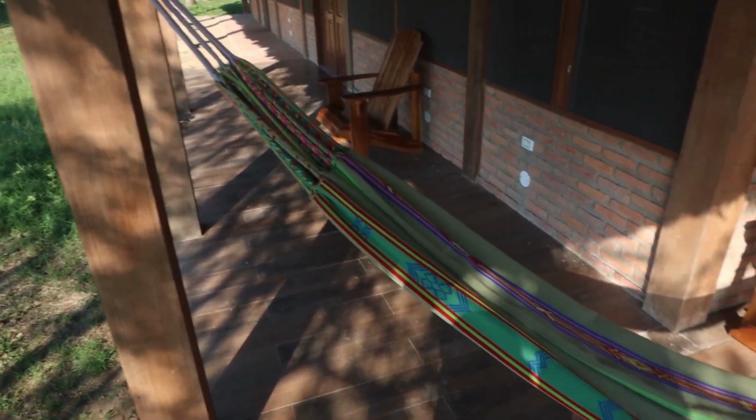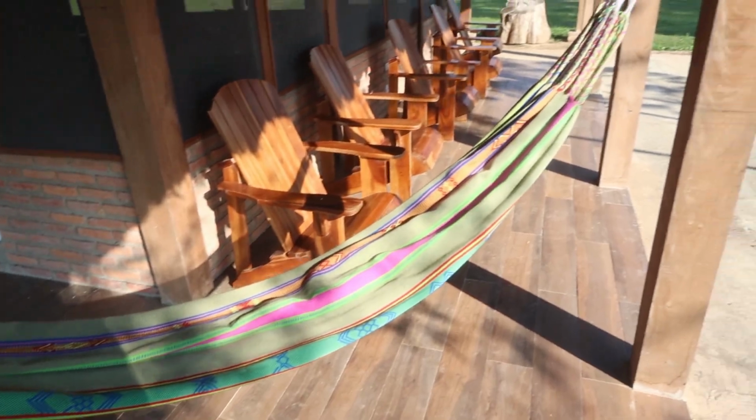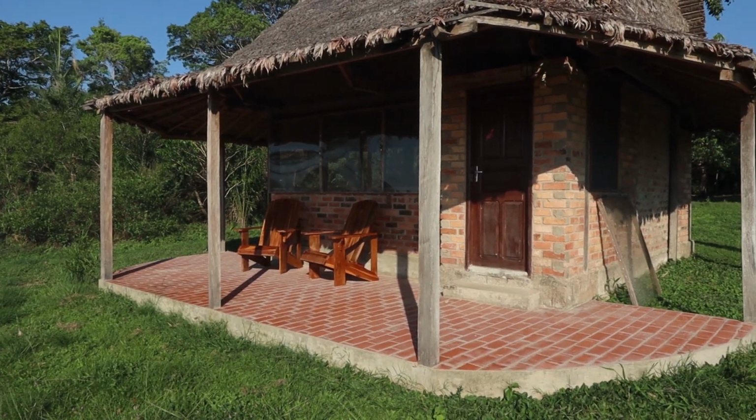We have cabins, we have facilities here. We are open year-round, and your visiting helps support our conservation of the area.